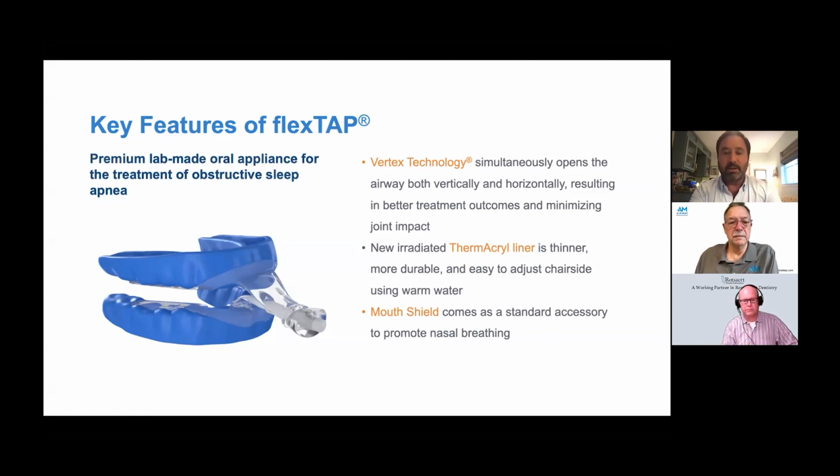Second to that is we have this new irradiated ThermAcryl. We've used ThermAcryl for years in all the TAP devices, custom and non-custom. The traditional original TAP had this ThermAcryl that was gooey and bulky, but you could always get a ThermAcryl TAP to fit. But again, borrowing what we learned with the MyTap, when you irradiate it, and that's not for sterilization purposes, it's to affect how the plastic flows when heated, it can make it very controlled, an essence of memory to the plastics as well, so it doesn't completely mold into a blob if you don't want it to.